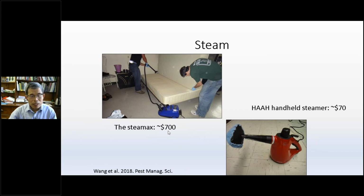And if, say, you have a building with frequent bedbug infestations, I would suggest investing in a steam machine so that staff or the residents can use the steamer to treat bedbugs. The steam can be used in more places than insecticides, such as the bed, sofa, and chairs. But for insecticides, there are a lot of limitations, plus insecticides are less effective than the steam.